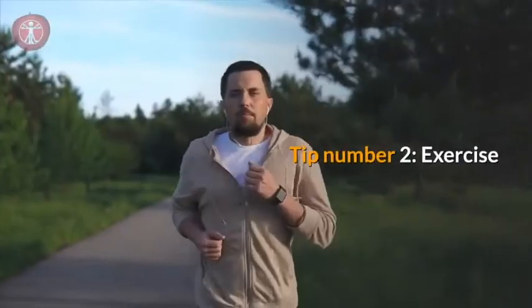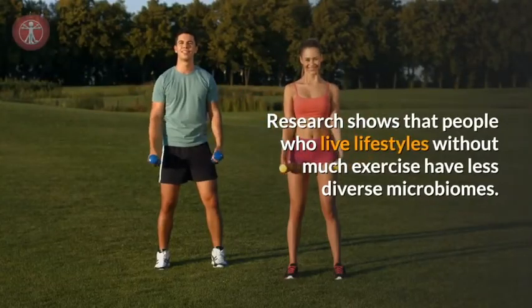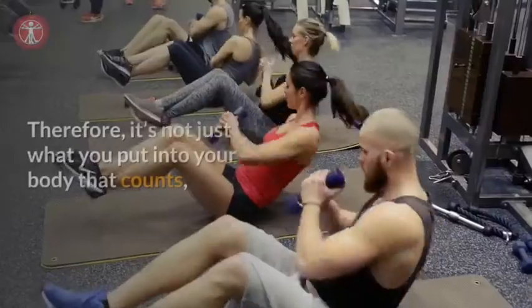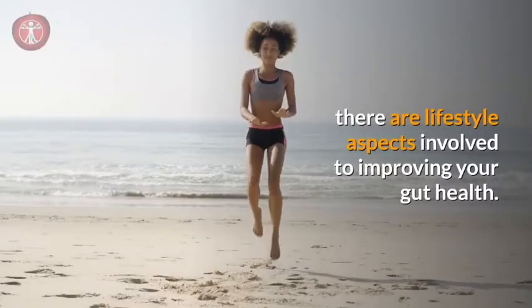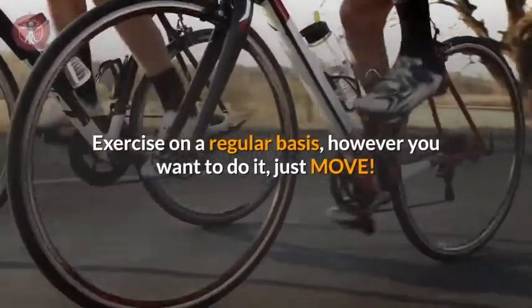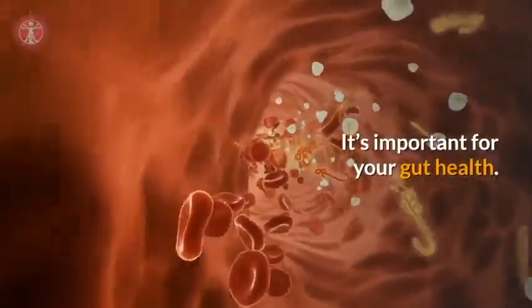Well, tip number 2, exercise. Research shows that people who live lifestyles without much exercise have less diverse microbiomes. Therefore, it's not just what you put into your body that counts. There are lifestyle aspects involved to improving your gut health. Exercise on a regular basis, however you want to do it. Just move. It's important for your gut health.